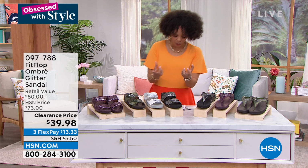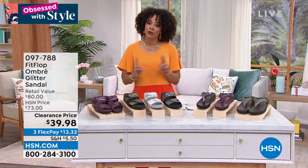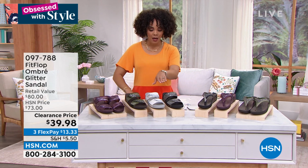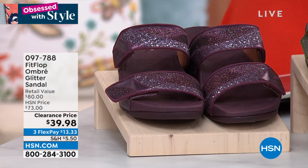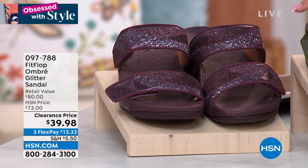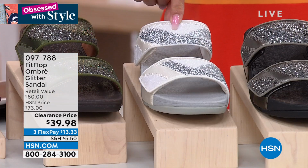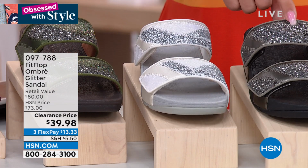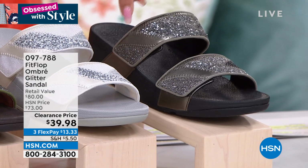So when you wear these sandals, you get that extra support, you get that targeted cushioning. So here we go, you get to pick, do you want it as a sandal, like a slide, or if you wanna do the toe post. In the sandals, I have all 4 colors available for you. Here it is in that beautiful eggplant. We have it in olive. Here it is in urban white. And then we also have it in pewter. All of them have that nice little shimmer and glitter on it.